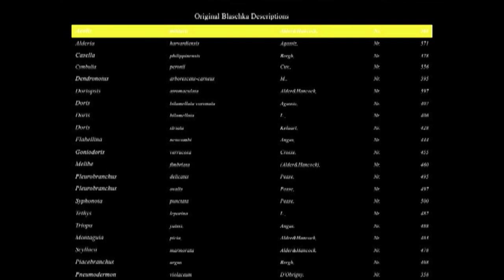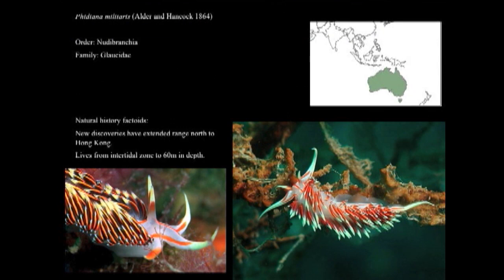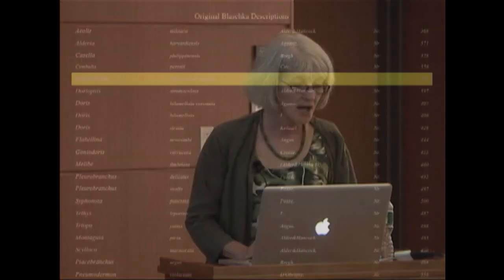This is a huge list of the ones that they researched, and you don't need to be able to see those. The top one, I can't even read this, was originally named Aeolus militaris in the original description. And in their research, they found out it still exists, but it's called Phidiana militaris. It's in the order Nudibranchia, it's a nudibranch, and it's from Australia. And these are the pictures of it. And we have the glass one in our collection.